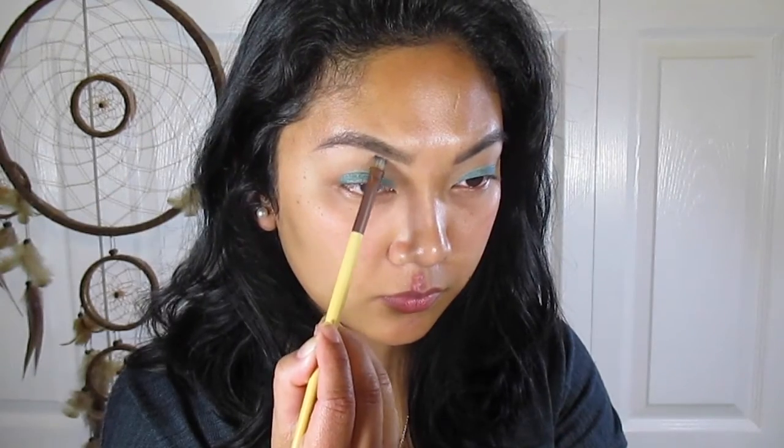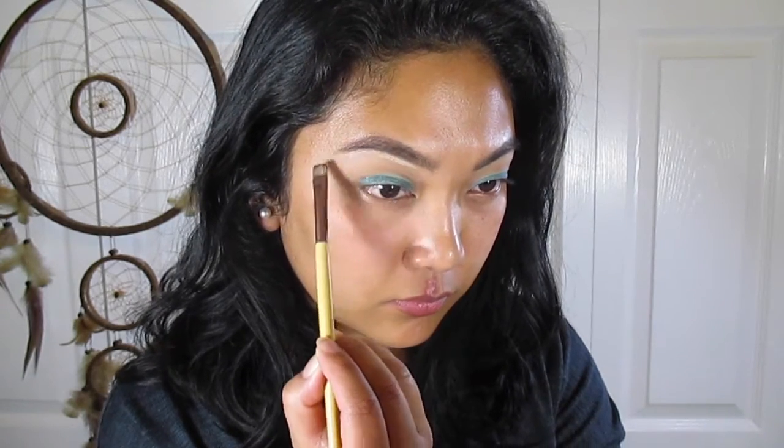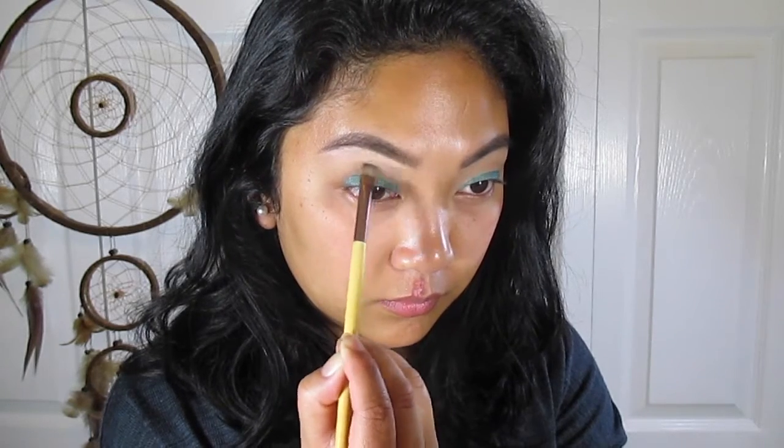To clean up my brows, I'm going to take a little bit of this NYX concealer in a jar, and I'm using that with an Eco Tools flat eyeliner brush to really just carve out the bottom and to highlight my brow bone.